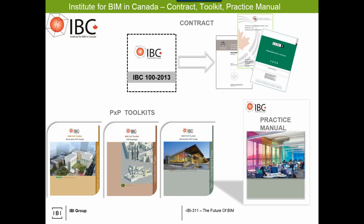They also developed these toolkits, either for data handover, construction, or design development, and I helped writing a portion of the practice manual. And the practice manual is generic and it's very best practice driven.